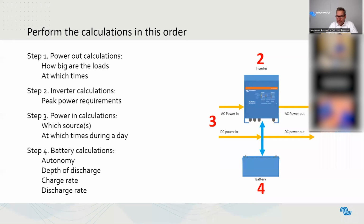Then step 4, that's the battery calculation. And the battery, of course, is one of the most important calculations in the system, is the autonomy. So how much time can the system run on the battery, but also the depth of discharge. So how far do you want to deplete your battery before the generator has to be restarted again? That is, of course, leading for which kind of capacity you have to install in your system.